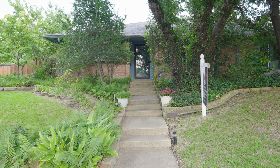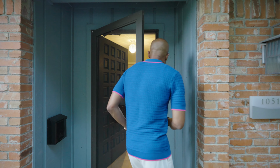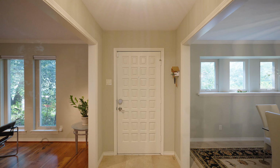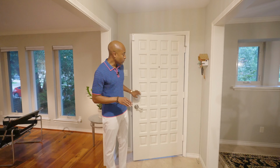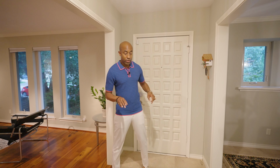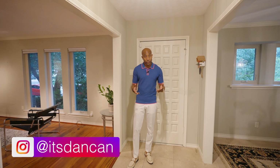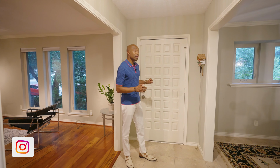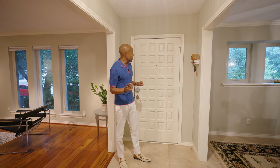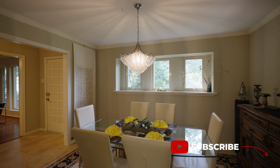Come on in. So as you come to the home, you have, of course, your Ring doorbell, and you have a smart lock on this front door as well. Right when you come into the home, you're greeted with brand new stone tile in the foyer, which leads into your dining room area. Now my client changed out all the doors and windows in the entire home.